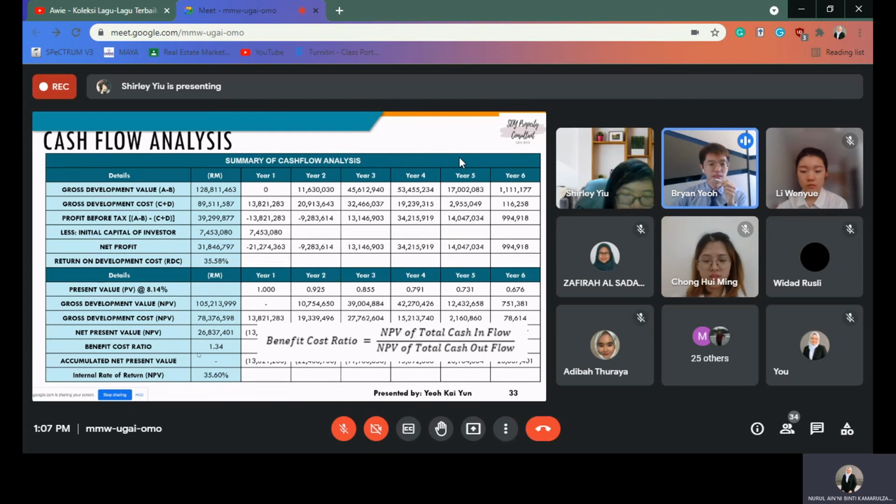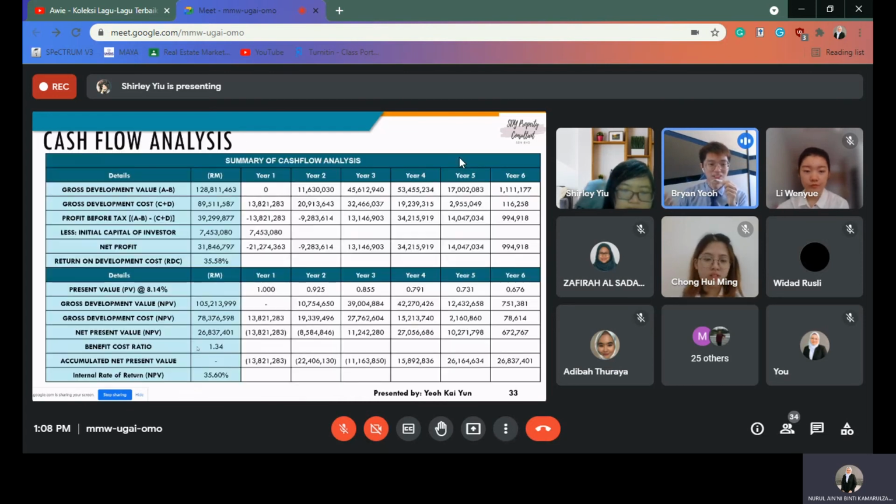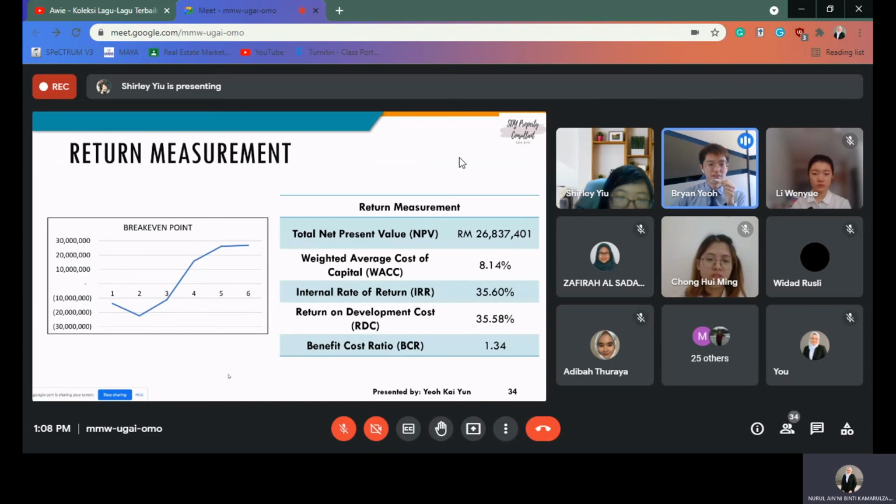So moving on to the next part, which is the last second row, go to the previous slide. So as shown in the last second row, the net cash flow is accumulated from year one to year six in order for us to calculate the break-even point of this project. And then lastly, the internal rate of return for our proposed development is 35.60%, which is quite high. Next slide. So based on the graph at the left side, it shows that the break-even is at the 4th year of the proposed development.